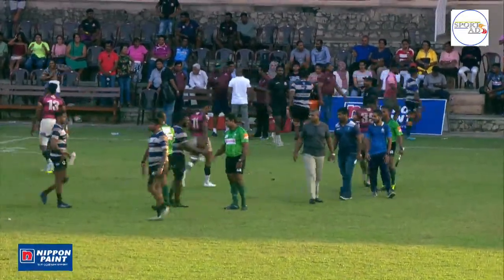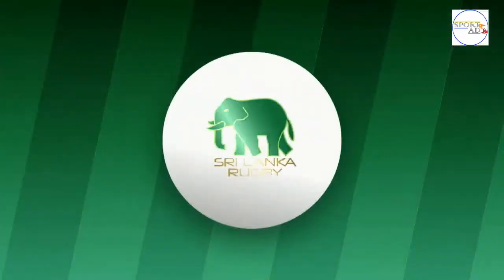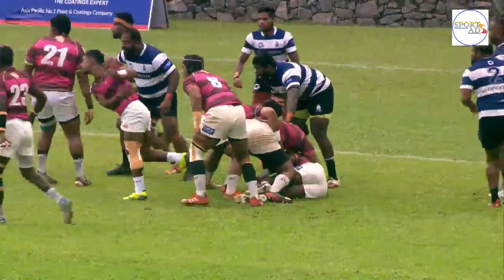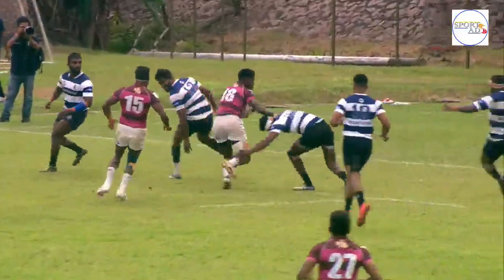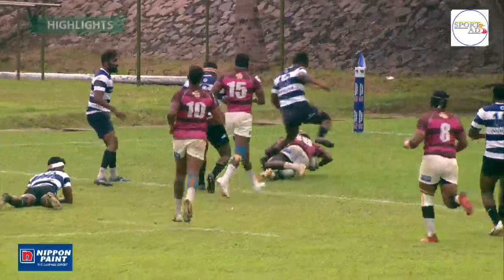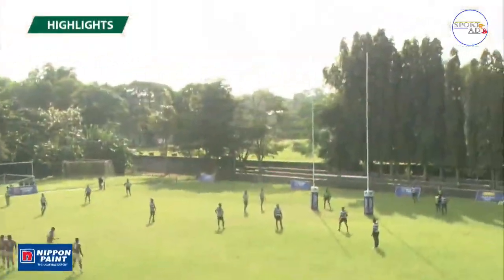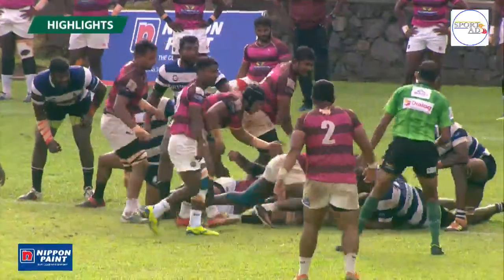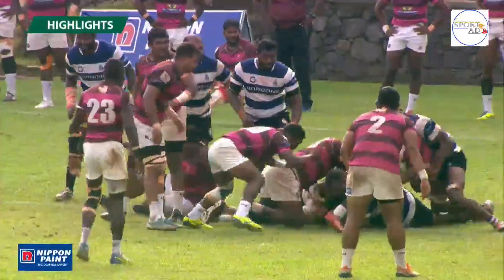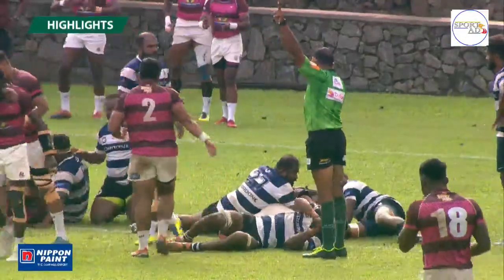That's Havelock's number 8. So that's Havelock's, that's highlights for you. That was the first try scored by number 18 for Havelock's. Dinupa Seneviratne added the 2-pointer by Sandesh Jayawickrama. And that's Christian Delisle, as you can see, drive and a turn, spin and scores.